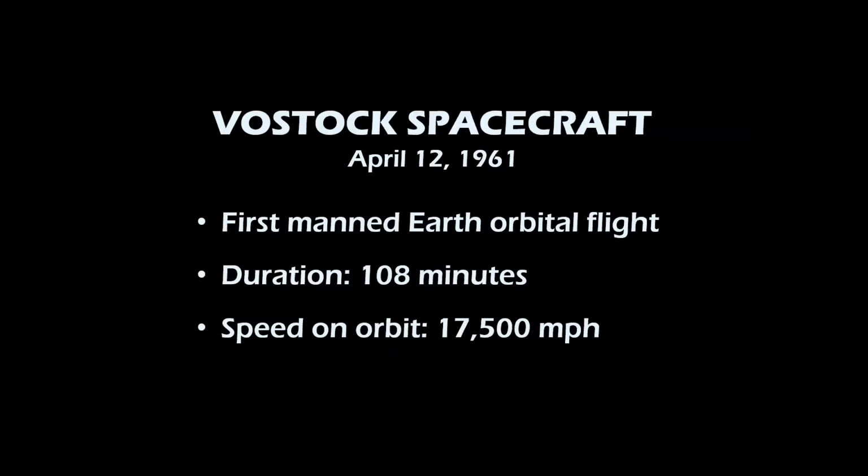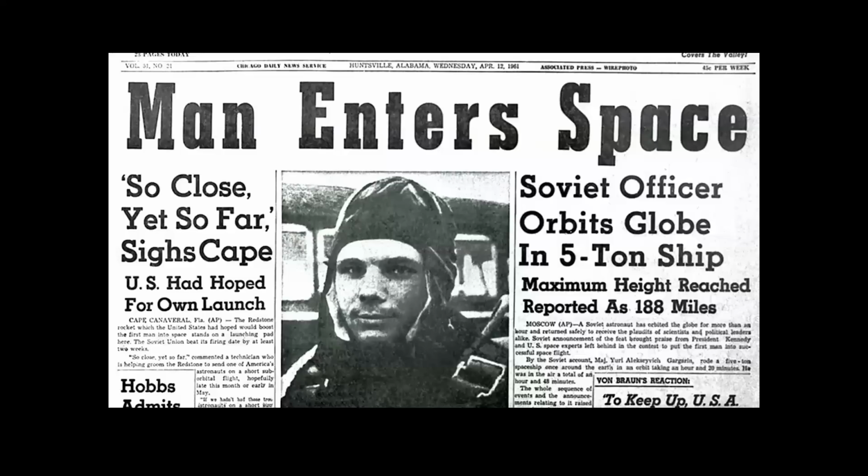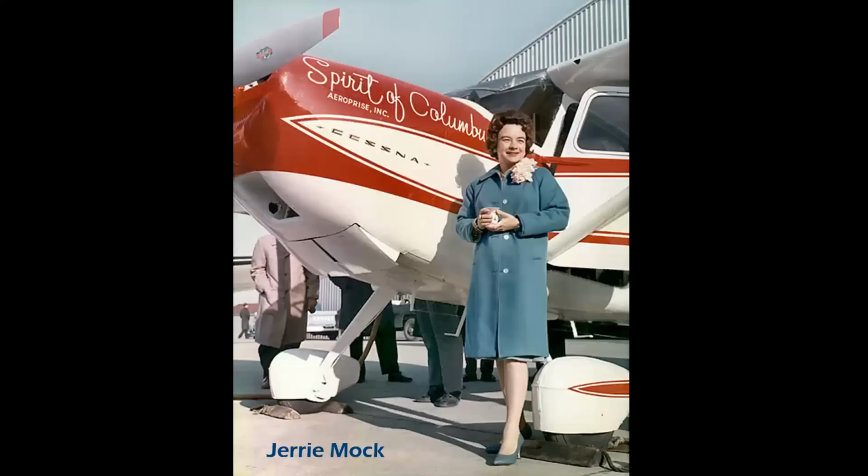Well, if you think that was cool, the world got quite a shock in April of 1961 with the Vostok spacecraft carrying the first manned Earth orbital mission. The duration of the single orbit flight was 108 minutes. The speed on orbit was 17,500 miles per hour. And here's the hero of the Soviet Union, Yuri Gagarin, who made that historic flight, beating the US into space with the manned space program.